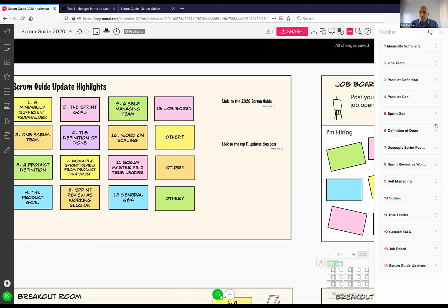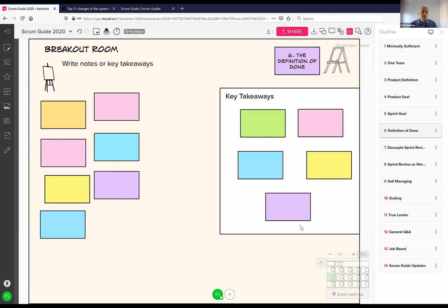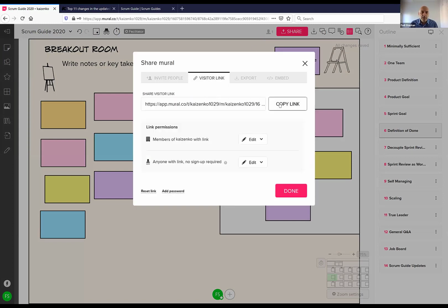When you go into the breakout rooms, if let's say you want to talk about the definition of done, you can click here on definition of done, and that will take you to this session where you can add notes and talk a bit more about these updates that we've covered. Right, so I'm going to give you a link to this board. We're going to do a 10-minute breakout session so you can talk about it. The link is in the chat right now. You should be able to log in anonymously, no need for an ID.